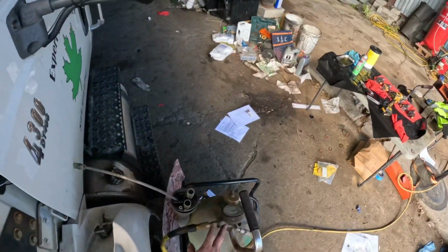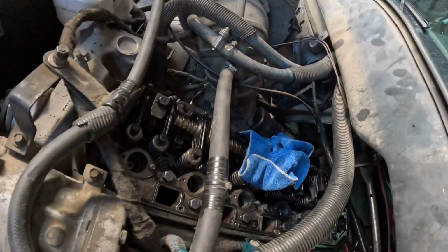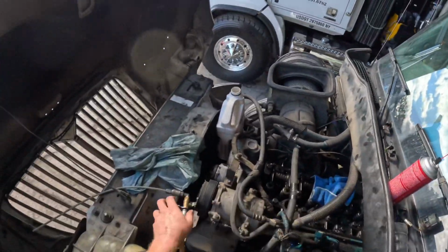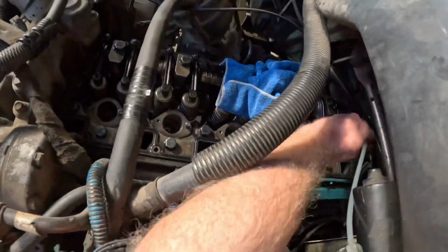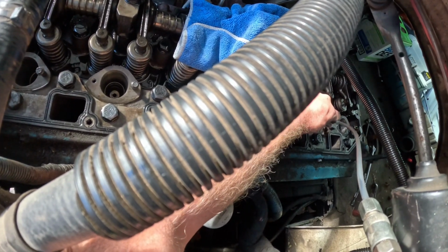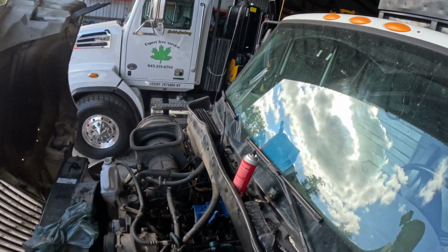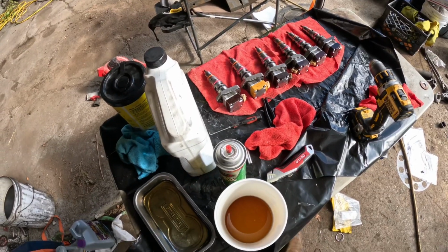So we're at the end there. Hit this thing one more time. I'm gonna hit it with some brake clean. Hit that one too. Hit them all quick one more time, and then we'll throw the injectors in. Alright.